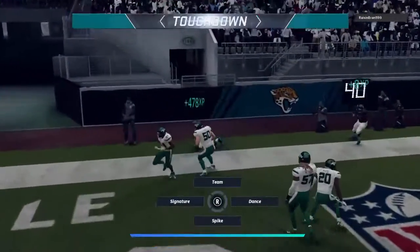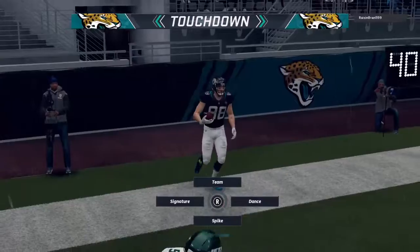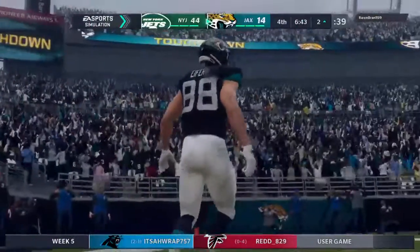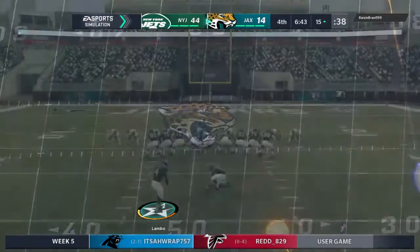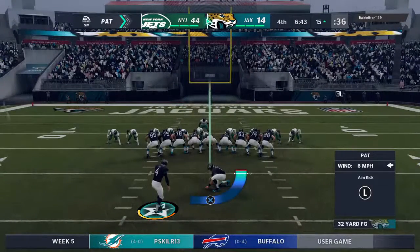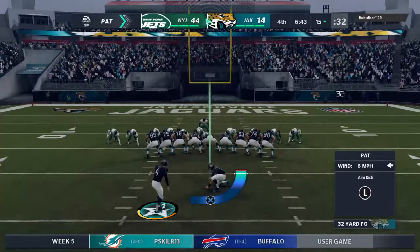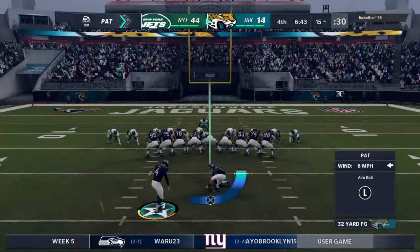And that is caught. Touchdown, Jacksonville. Tyler Eifert, his first touchdown on the year. And the Jags take advantage of field position on the turnover to cash this one in. And that touchdown, well, it barely puts a dent in this lead.